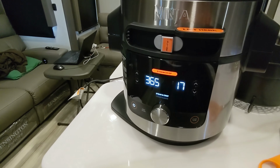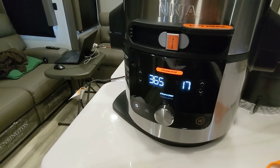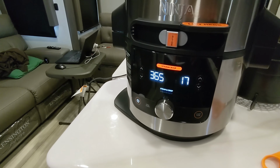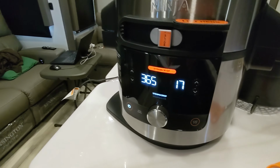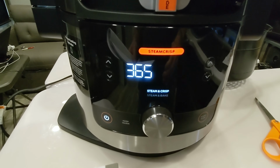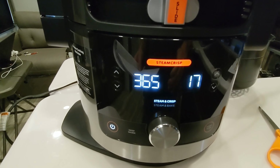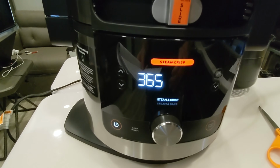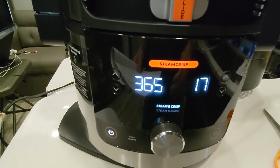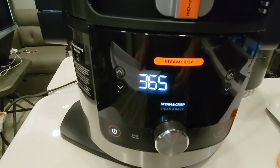Anyway, this can pressure cook, steam and crisp. I'm looking forward to that. Steam and bake. Okay, now that one makes fluffy cakes and bread, makes breads faster. Super. We can air fry. We can broil. We can bake, roast. We can dehydrate. We can proof, which is really cool. We can proof dough. I do like to make bread in my Foodi. Sear, saute. Use that almost every day. We can steam, just like we want to steam up some broccoli.